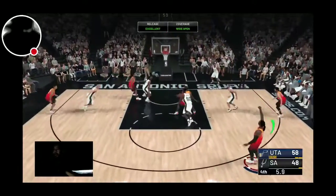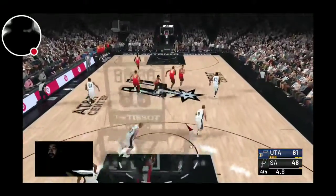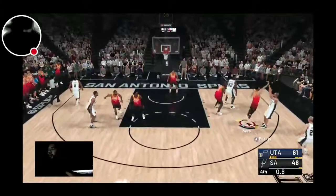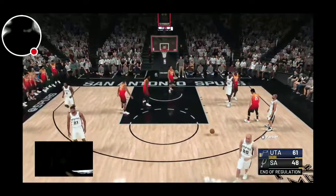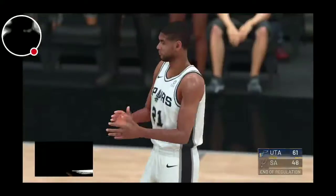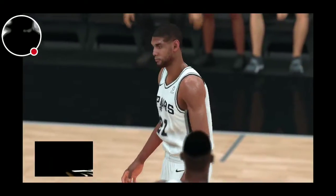Crowder from outside. Cans it from downtown. And saving their best for last. Tremendous run here to seal the win. You know, this is exactly how you put teams away. Late game execution leads to a tremendous win. And so it's Utah easily grabbing the win.